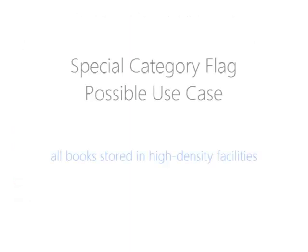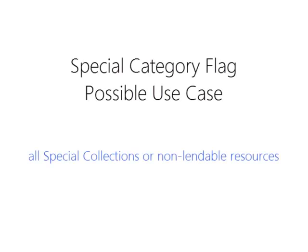Another idea might be to flag all items stored in high-density facilities so that they could be the first copies allocated for retention. And yet another idea might be to flag items in special collections locations so they could be treated differently than fully lendable materials housed in open stacks.